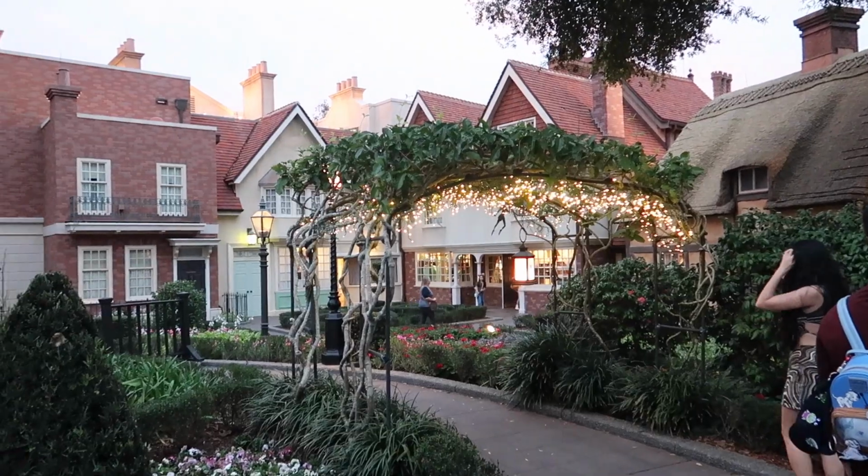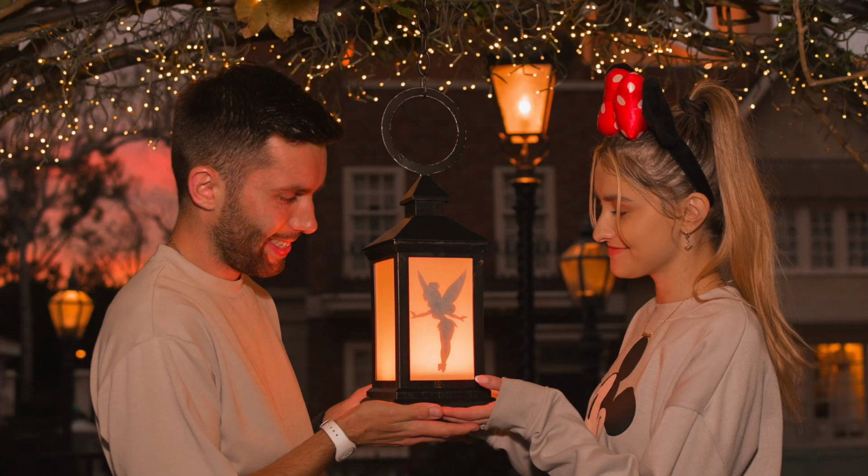It's a random one. I don't know if it's a regular thing, but when we were there, they were doing this photo pass with Tinkerbell in this little jar, and this was in Epcot, located sort of at the back of England, heading towards France, and this at night with all the twinkly lights.